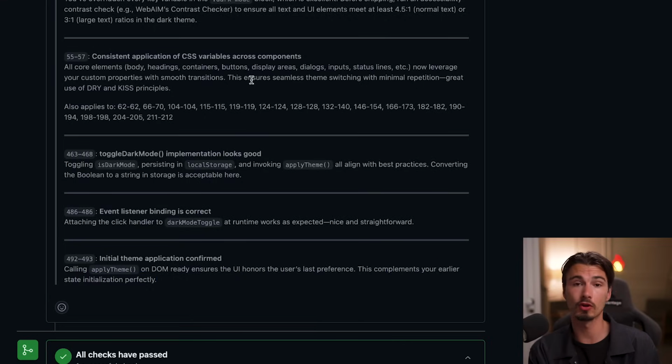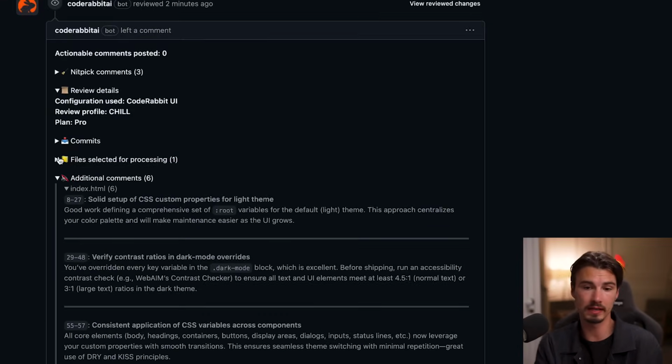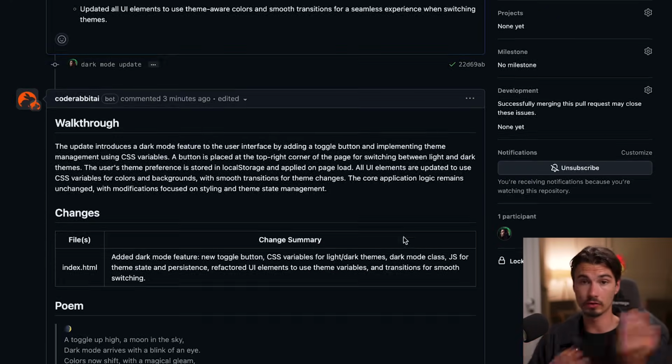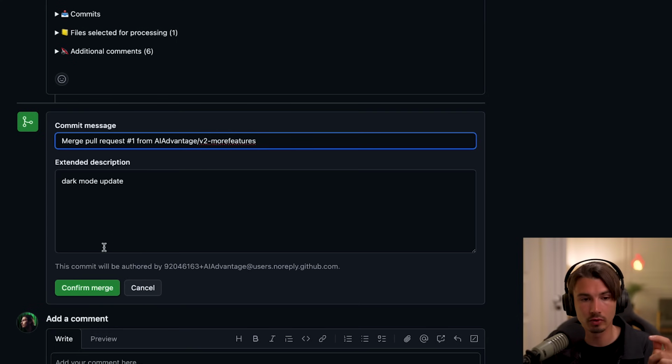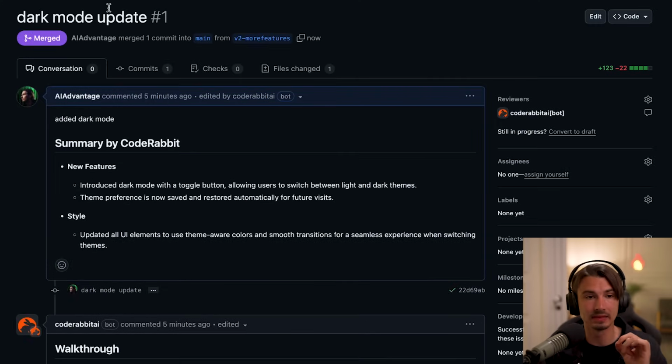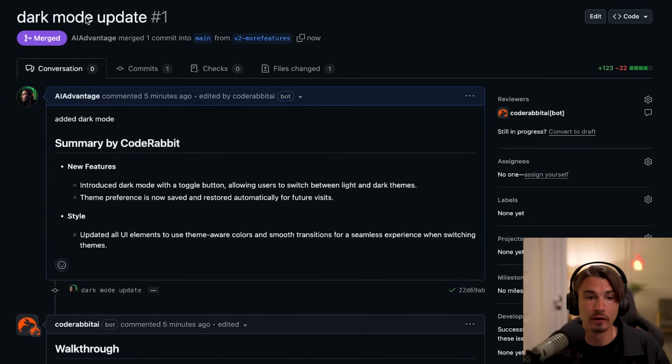Now, this comment that CodeRabbit made is minor, and in this case, I'll decide to skip it and just proceed to merging this new version into our main application. And then when I say merge pull request and confirm this merge, it will automatically take these updates and merge this into my main branch of the tree. It's not a side branch anymore. This is the new version of the main app.